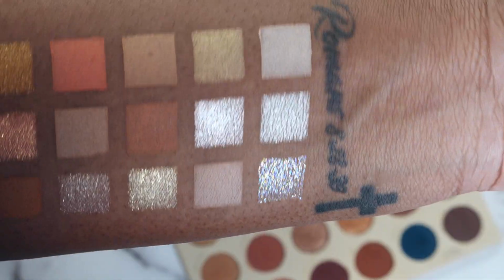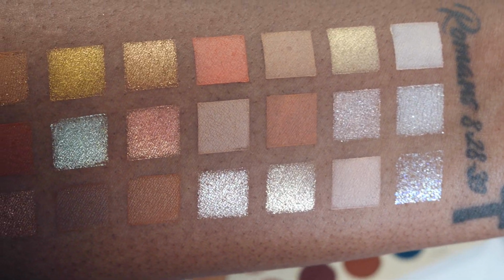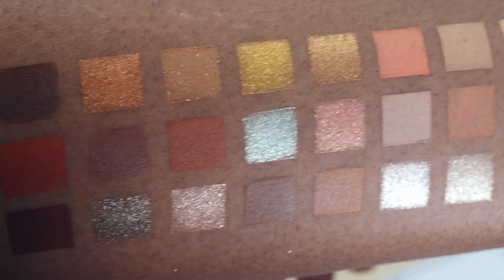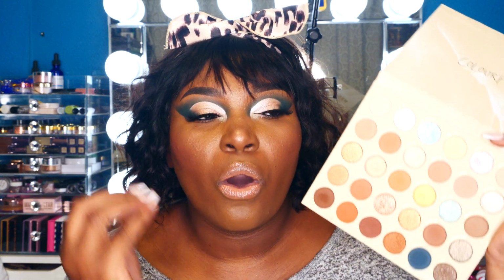I would not need an accessory palette to go with this. I have my browns to do a blend look. I have my deeper browns to deepen up my eye look. Blue deepens out a look beautifully. On my skin, this is the blue and how it pops on my skin tone. If you are fair, lighter than me, this is gonna look like a beautiful cobalt blue.